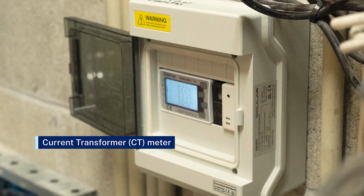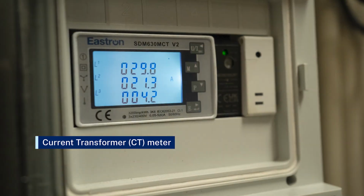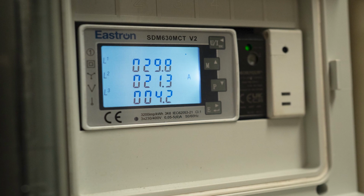We did add into the mix the addition of a CT meter. So this is a meter which measures outgoing electricity from your board. And we did that in order just to validate that all the billing in the future would be absolutely correct. Nobody offered that, which I think was a pity. I think it should have been offered anyway, but we've installed it.